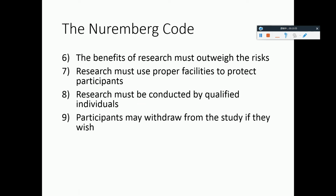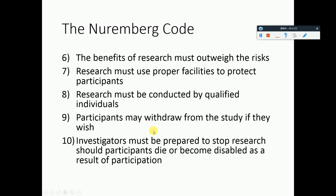Number nine is a very important principle. It complements point one, which says participation must be voluntary, but we must understand that such voluntary participation is not a one-time thing. It must be applicable at any point of the research. That is, even though a person might voluntarily agree to participate in your study, later in the process of filling out a questionnaire, for example, this person might say, you know what, I don't feel comfortable, or for whatever reason would like to stop, and this person has the right to stop. You cannot compel this person to continue, and you cannot penalize the person once the person withdraws from the study, right?